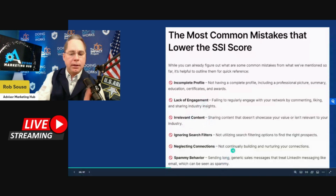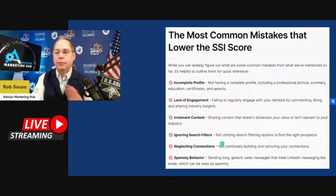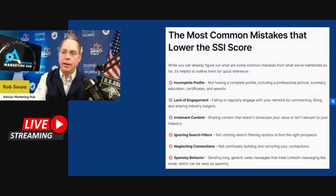So if you're not getting comments or likes on your posts, you're wasting your time. If most of your posts get 0 comments, 0 likes, or the only likes or comments you get are from your colleagues or employees, then you've got to work on your SSI score and your engagement. And if you don't want to be on LinkedIn, again, automate, use a VA.